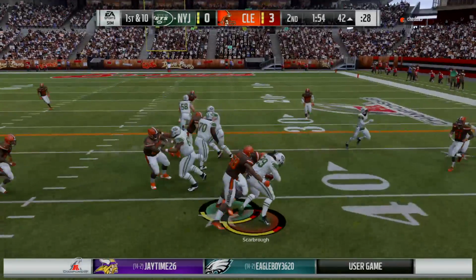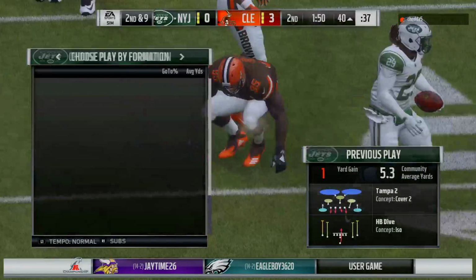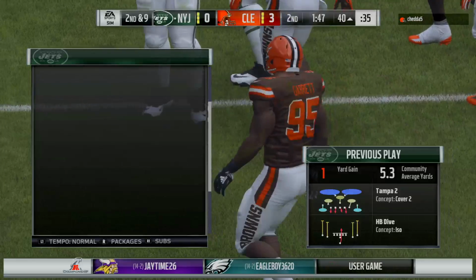And they'll go ground game here with a tailback. And he'll take this one down to about the 40. Just a yard on the pickup there, and it'll bring up a 2nd and 9.